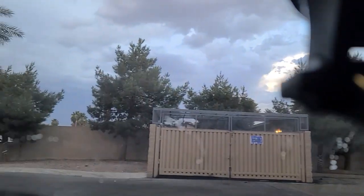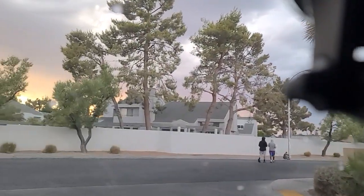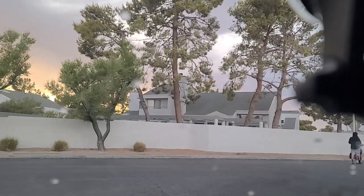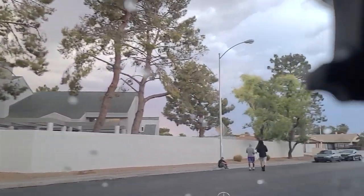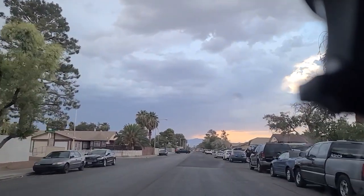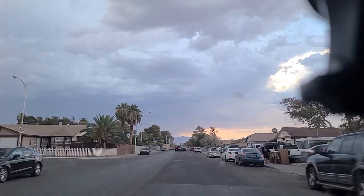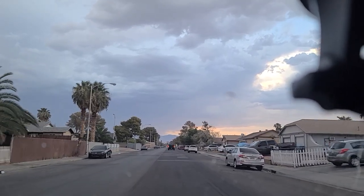We're here off of Lynn Lane, just to the east of Christie Lane, off of Charleston Boulevard. We're about to go northbound here. The rain has started to fall, as you might be able to hear and see on the screen. Now heading northbound on Christie. I keep saying that, on Lynn. We are on Lynn Lane, here on the east side of town.